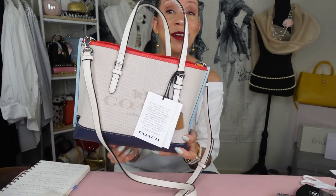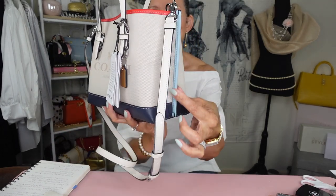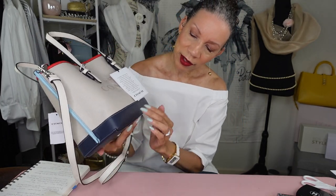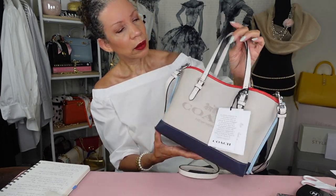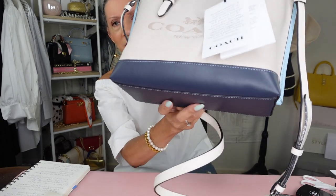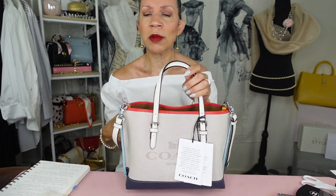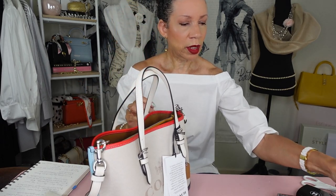Beautiful. And ladies, did you notice? The hardware is silver. It's actually silver on here. But you've got the baby blue right here, the red right here. You've got the black down here that almost looks navy. Let me look at that. I think that's navy blue. I think it is. What do you think? Does it look navy to you? It looks navy to me, which will go great with your denim outfits. But look at this body of it. It's textured. I want to read to you this little attachment on here.